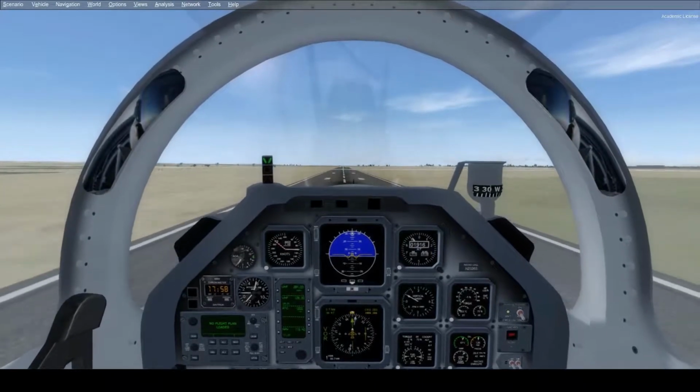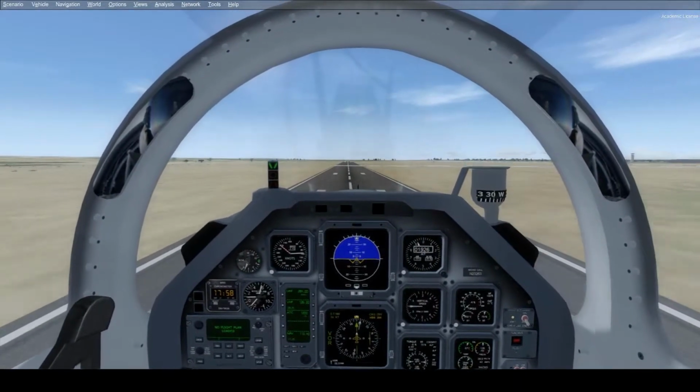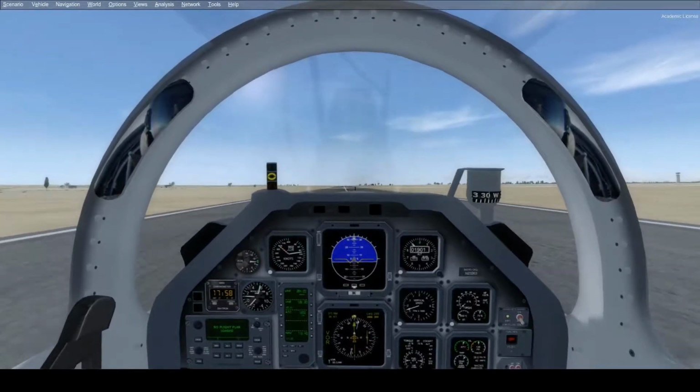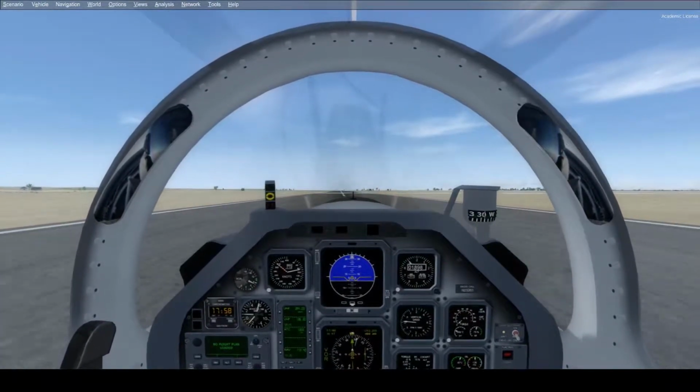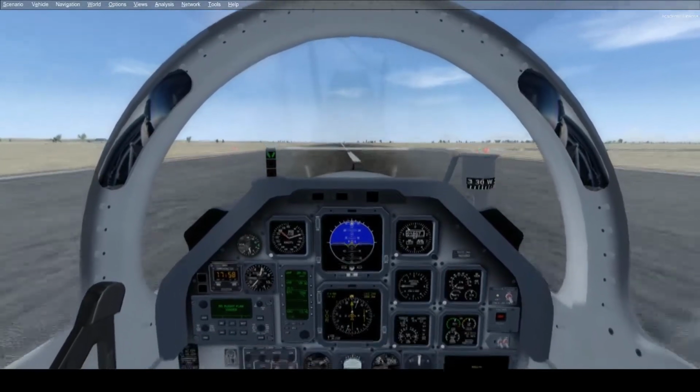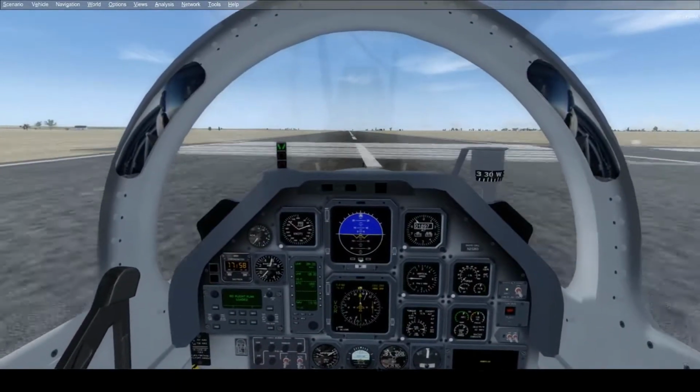Watch the balloon. Wow, there's a lot of balloon right there. It's kind of ugly actually, I don't really like that. There we go, there's the mains touching. Bouncing it a bit. Oh wow, beautiful. That's alright, we'll do better on the next one.